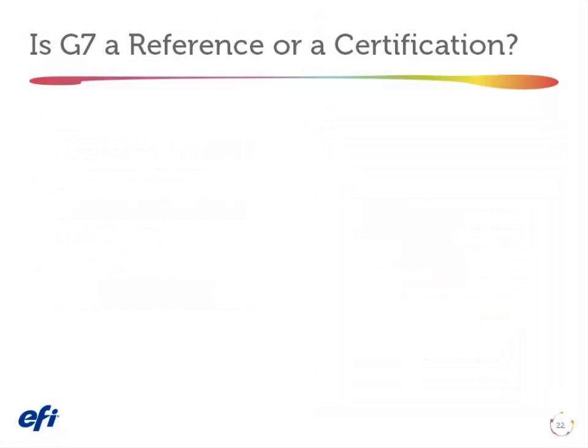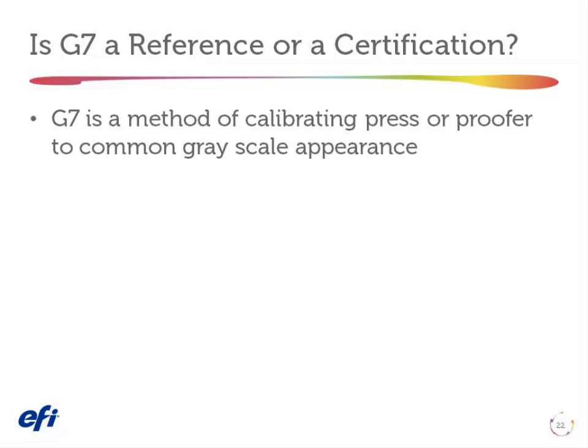So let's turn to a new topic, and let's talk for a few minutes about G7. Those of you outside of the U.S. may have only heard a little bit about this, but I need to spend a few minutes on it because the U.S. group here is hearing about this all the time. So let's talk about what G7 is.